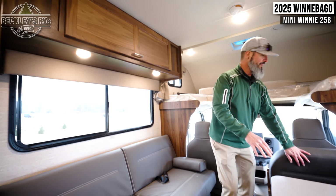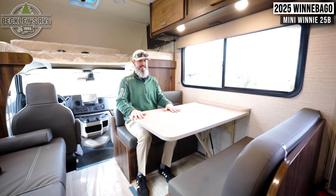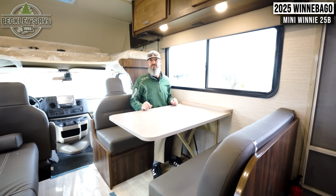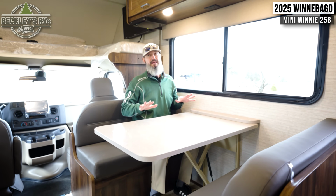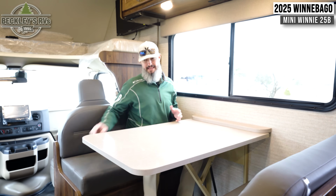Across from your sofa is, of course, our dinette booth. So this will easily sit 4 people if you need. And again, seat belts on the other sides for safety sitting forward, as well as, of course, it's easily set up into another bed in case you need that.